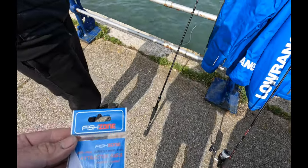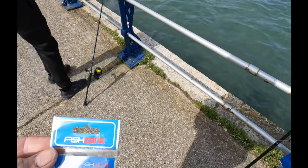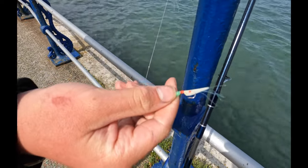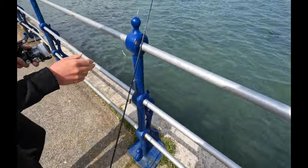So the tackle that we're using is some Lumi shrimp, 3-hook, size 8. And I've got some sabikis, any tiny little things. And all we're doing is putting a tiny bit of ragworm on those. We'll show you that in a minute.